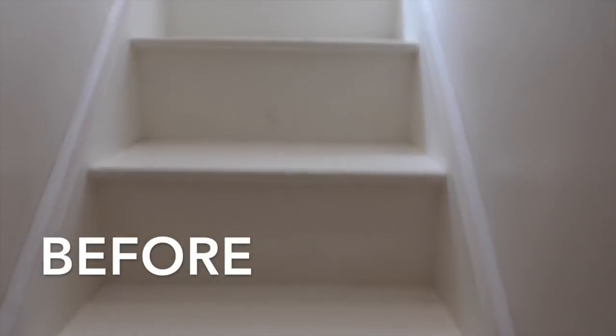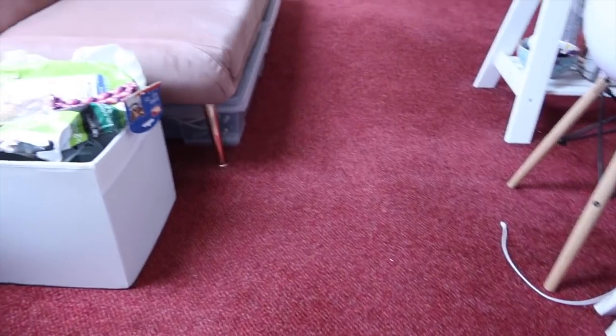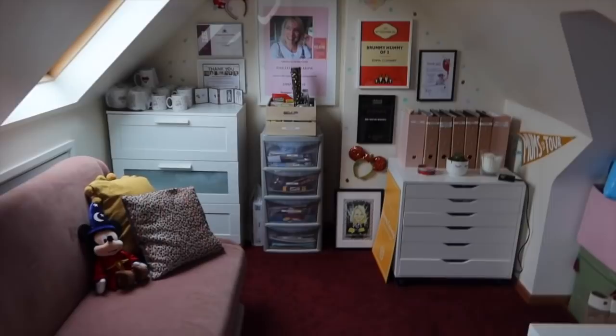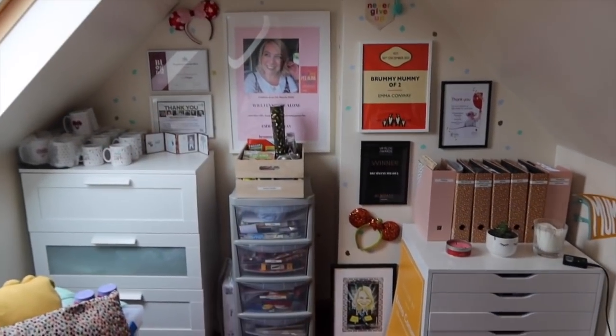You've got some nice slim stairs. We have some red bold choice carpet. It's actually really nice carpet, but just not the color that I like. We've done this at the back, so I'll just put a bit of light on. It's quite dark up here. And we've got this at the back, which is the main section at the moment.